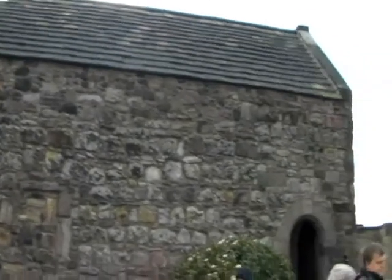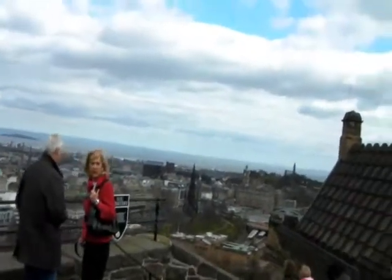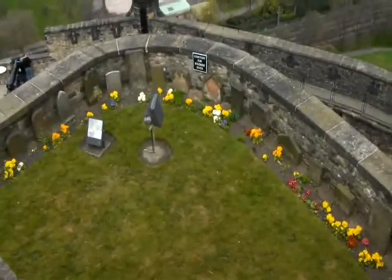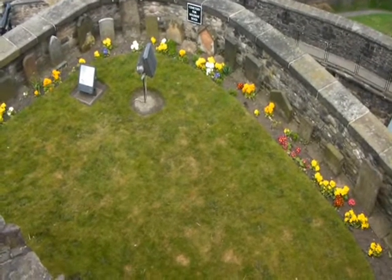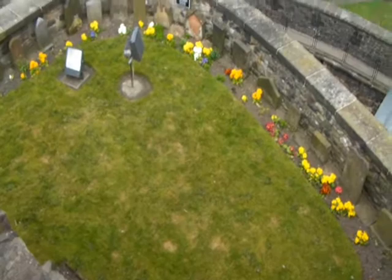Here is St. Margaret's Chapel, the oldest surviving part of the castle. Let's take a look inside. Very small. But another interesting part, at least I think, is over here. That little garden down there is the dogs' cemetery. There are actual dogs buried in that cemetery. It's for all the pets of soldiers and other royalty here. So you were treated very well, I guess, if you were a dog at this castle.